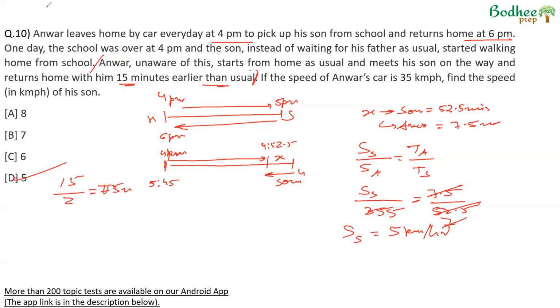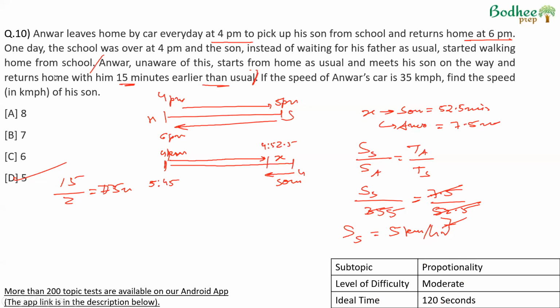Option D. Again, moderate level of difficulty. This is a question pattern that was asked in CAT once, and so you might have come across it while practicing. If that is the case, you might attempt it. Otherwise, not a question that you should be doing in your first attempt.